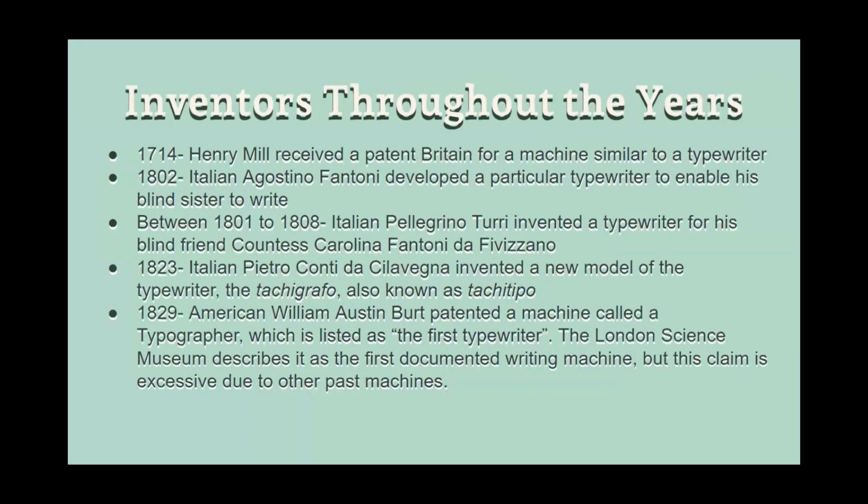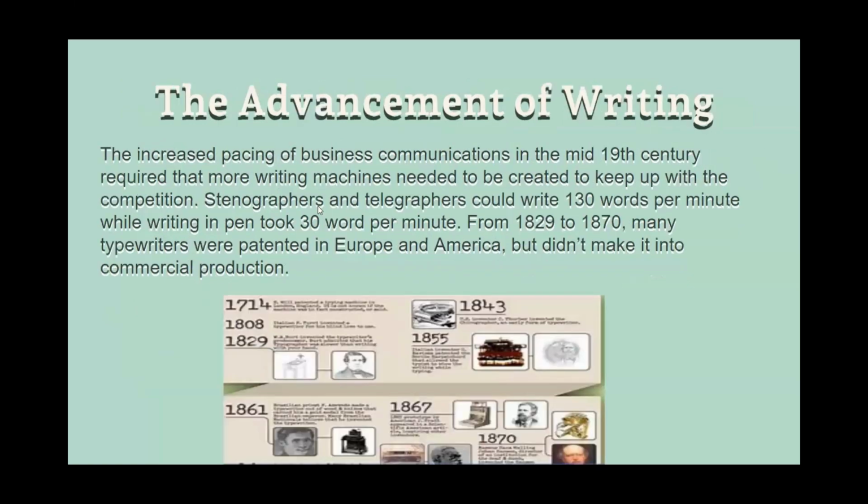So these are some inventors throughout the years. For example, in 1714, Henry Mill received a patent written for a machine similar to the typewriter. In 1802, Italian Agostino Fantoni developed a particular typewriter to enable his blind sister to write. And these are just some other inventors that we won't really get into right now because there's a lot to go through.